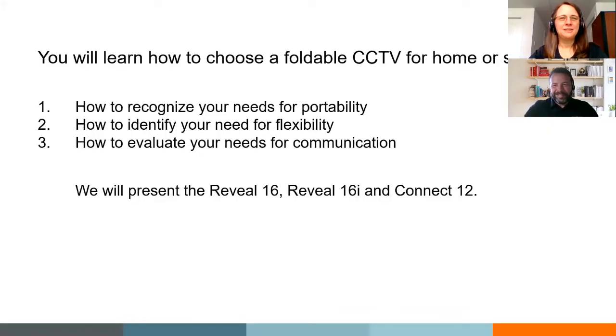So the objectives of this presentation will be how to recognize your needs for portability when choosing a CCTV, how to identify your needs for flexibility, and how to evaluate your needs for communication. During this presentation, we will present the Reveal 16, the Reveal 16i, and the Connect 12.